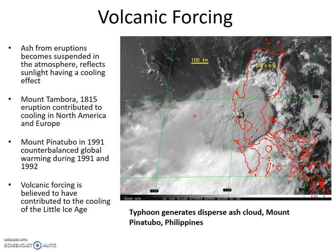Volcanic forcings also affect climate. Ash from eruptions becomes suspended in the atmosphere, reflects sunlight, having a cooling effect. Examples: Mount Tambora, 1815 eruption, contributed to cooling in North America and Europe. Mount Pinatubo in 1991 counterbalanced global warming during 1991 and 1992. And volcanic forcing is believed to have contributed to the cooling of the Little Ice Age.